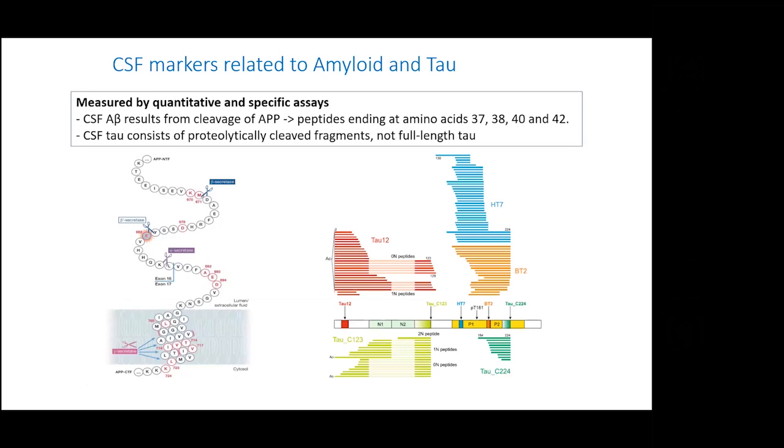So I'm going to talk a little about CSF biomarkers related to amyloid and tau, because these are among the workhorses that we use in the AD field. First off, CSF A beta. In the cartoon on the left, CSF A beta results from the serial cleavage of APP, the parent protein, and there are a number of different secretases, alpha and beta being the most upstream ones.